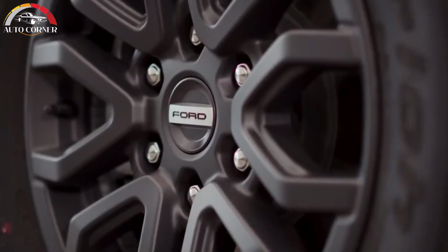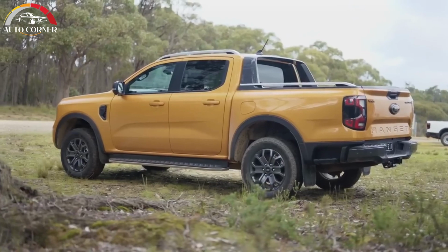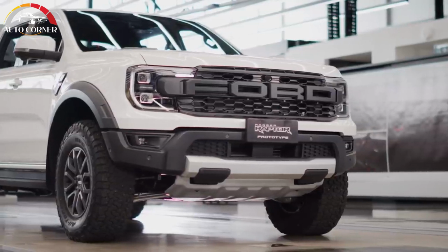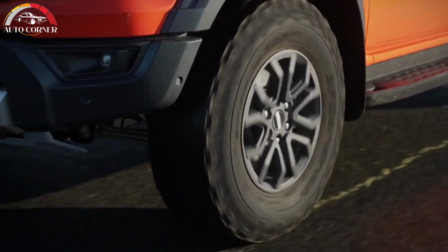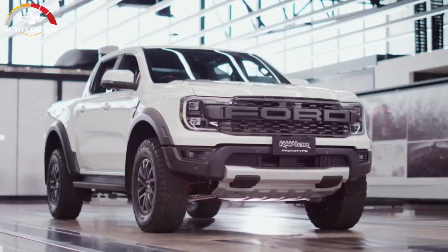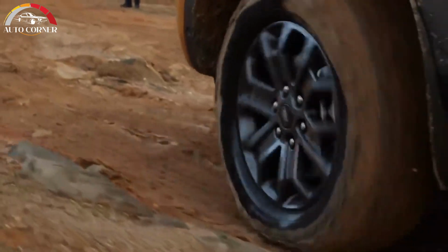The first thing you notice is the steering. The old Raptor shared its steering hardware with the regular Ranger, but this time around, the EPAS setup is unique. The rack is quicker, the weighting is meatier and more immediate off-center, and the wheel itself now fits more snugly in your hands thanks to a new design. So far so good, and we haven't even talked about the engine yet.